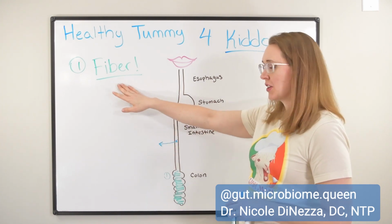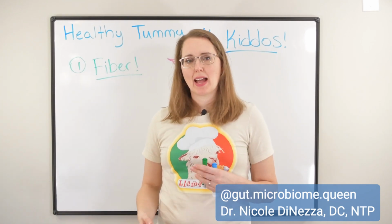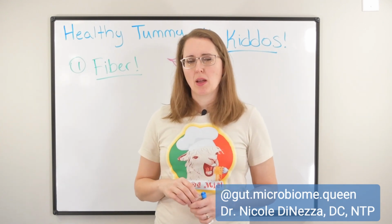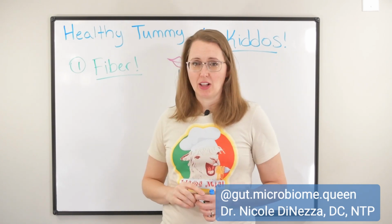Now, okay, so dietary fiber, your absolute number 1 goal. You could use nutrition tracking apps to get a sense of that. You could just count, you could Google how much fiber is in an apple, and you could count it up kind of manually, but try to get a sense for how much fiber your kiddo is taking in if you want to keep their gut healthy.